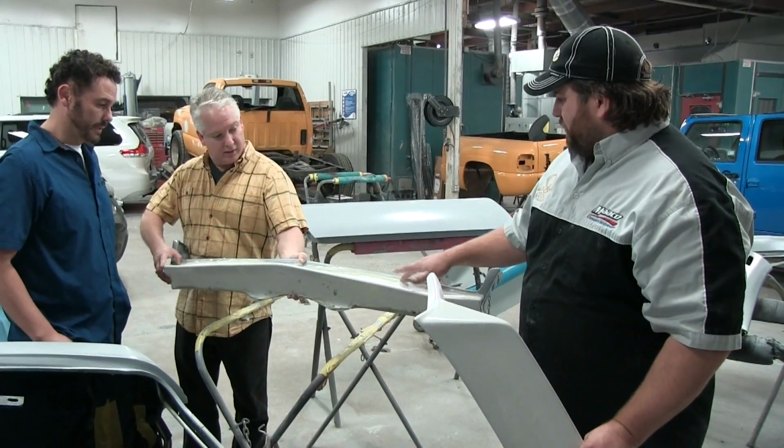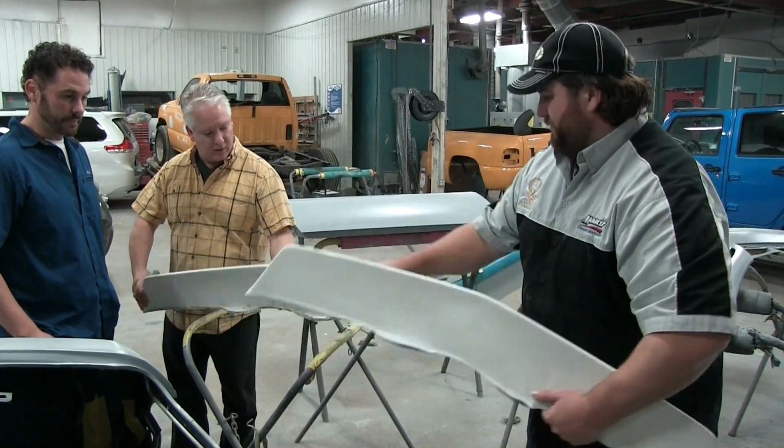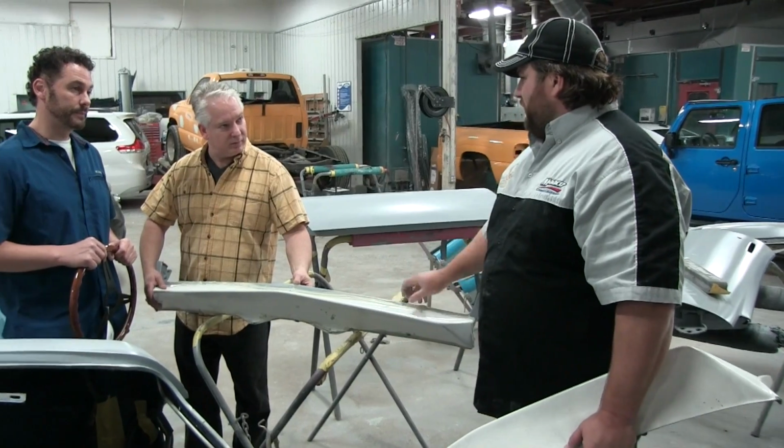We've bonded the spoiler. You modified it and trimmed it, so we've cut all this lip off of it and the corners off of it to make it fit. The adhesive is set, and then the technician will shave this all down, mold it in and smooth it.